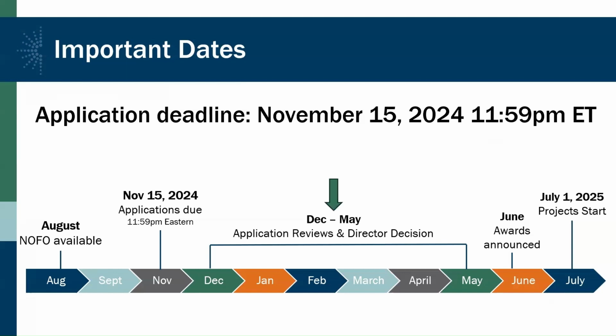Next, peer reviewers will read your applications and provide scores and comments based on the criteria outlined in the NANH NOFO. Then, IMLS staff will closely review your project budget and your track record with past and current grants and prepare all of the application materials for review by the IMLS director. In June 2025, we will notify you by email of the award decisions and provide the scores and comments created by the reviewers. NANH projects must be scheduled to start on July 1st, 2025, and again, may last from 1 to 3 years.